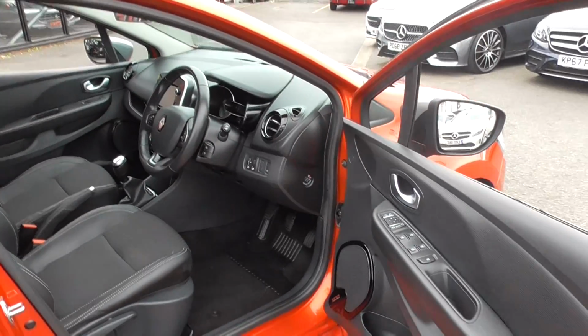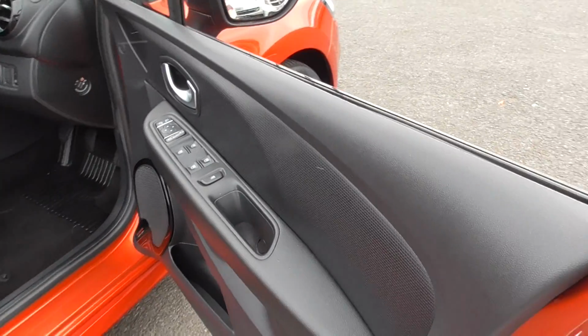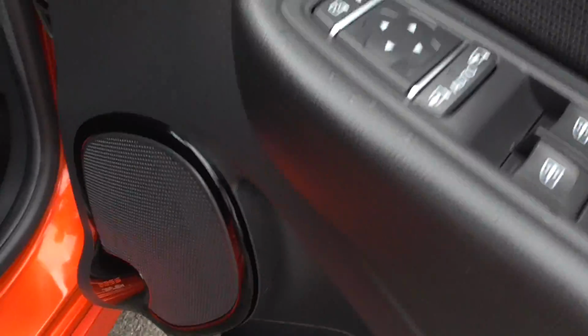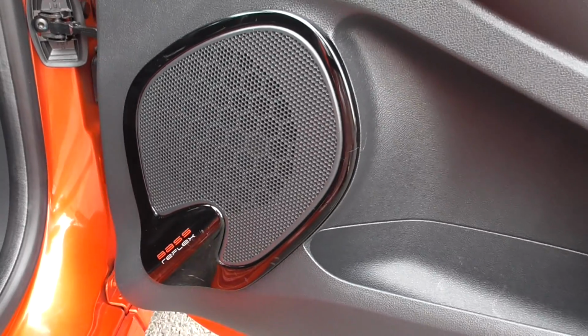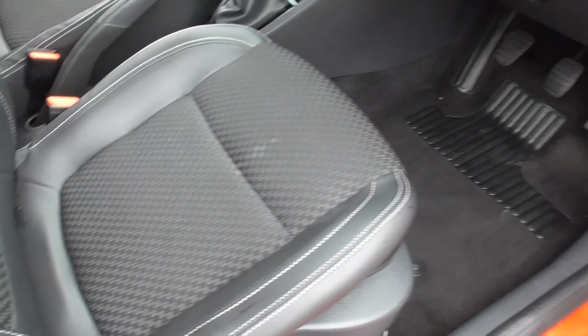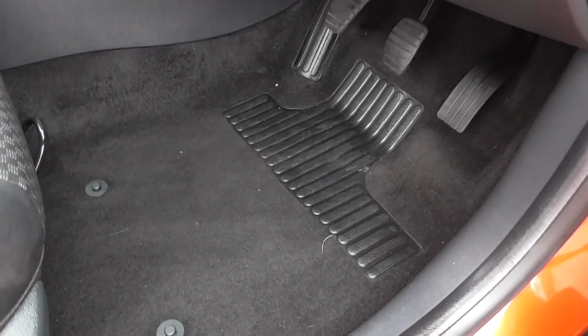Now we're greeted on the GT Line by this lovely part leather interior. Very sporty indeed. 4 electric windows, power folding door mirrors. We've got the bass reflex stereo system, so a nice sound. The actual interior is in lovely order. We've got the contrast white stitch on those seats, and then we've got the checkered flag cloth down the centre. The bases and the backs are all in lovely order. The carpets are in immaculate condition.